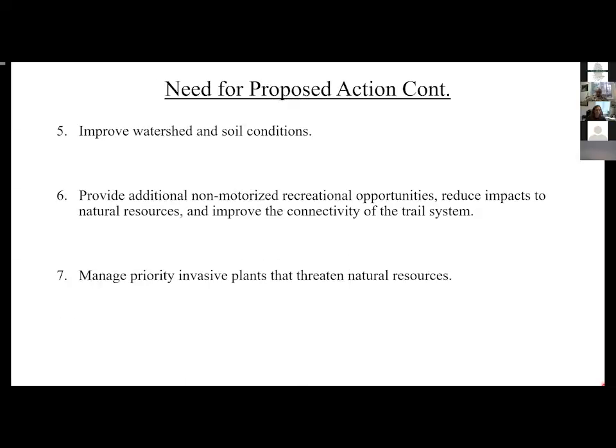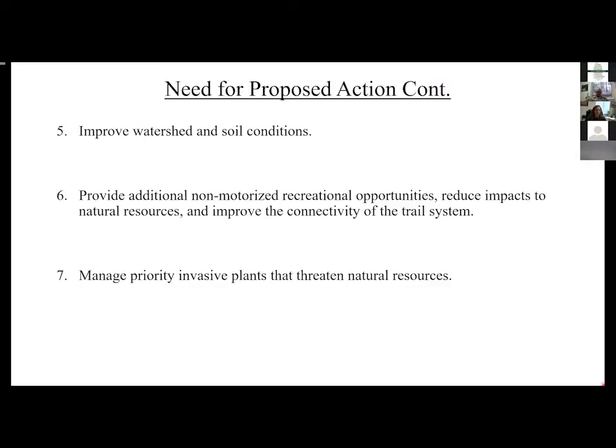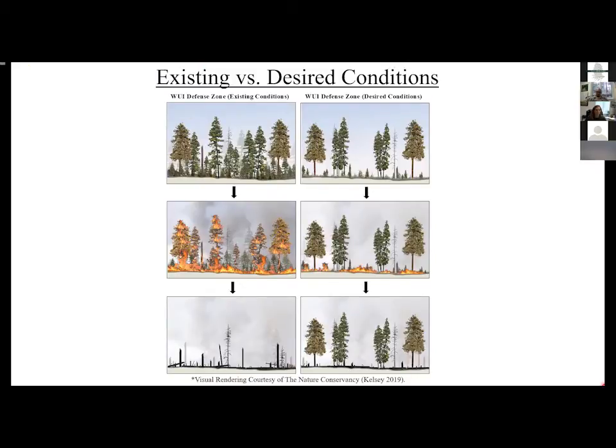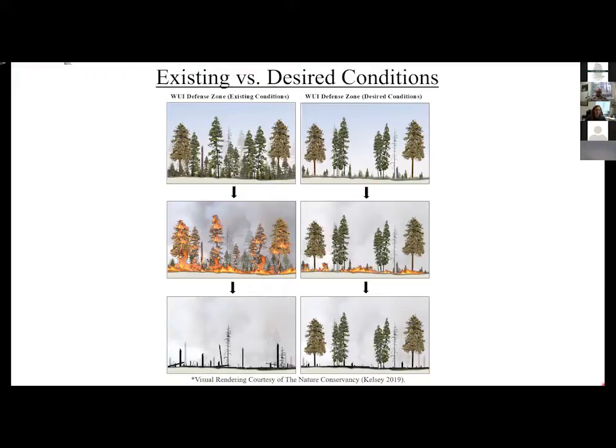I threw this image up here because I think it captures what we're trying to accomplish out there. So on the left, it shows existing conditions, which you have these dense forest stands with high levels of surface and ladder fuels. And if a fire was to go through there, it would basically be considered a stand replacing fire and take out all the vegetation, all the trees, as outlined in that image. Our desired conditions after thinning and underburning and pile burning and all of our work we're doing out there is that we can have low intensity fires and still maintain a forest, if that makes sense.